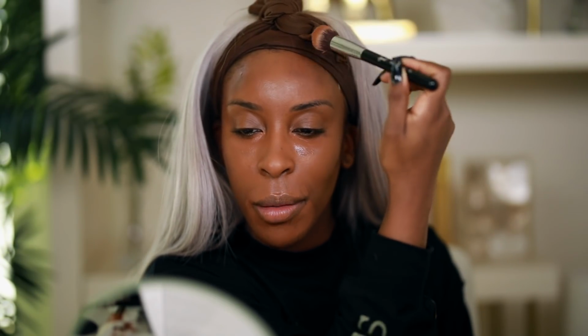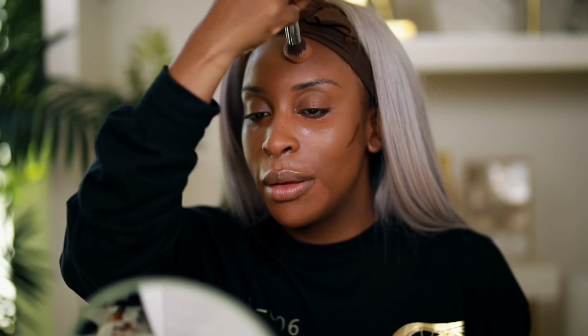And in typical Jackie Aina fashion, I have an event to go to today. Why am I always testing stuff on the days where I actually have to look cute and I have to be photographed? What the hell is wrong with me? I don't know what it is about blending my contour, but I feel like that's when I start realizing. I just start thinking about all of the projects I've never finished, all the people who haven't texted me back yet.